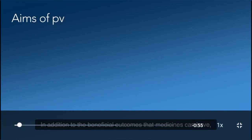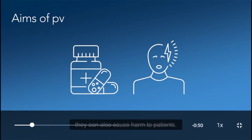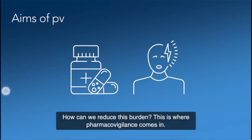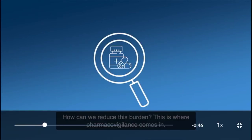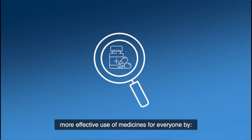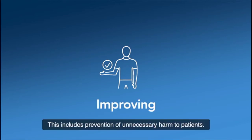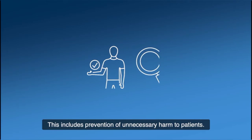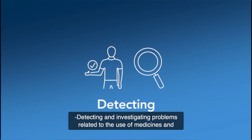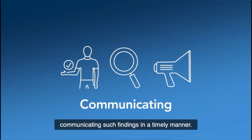In addition to the beneficial outcomes that medicines can have, they can also cause harm to patients. How can we reduce this burden? This is where pharmacovigilance comes in. The overall aim of pharmacovigilance is a safer and more effective use of medicines for everyone by improving patient care and safety in relation to the use of medicines. This includes prevention of unnecessary harm to patients, detecting and investigating problems related to the use of medicines, and communicating such findings in a timely manner.